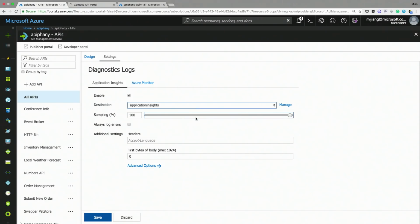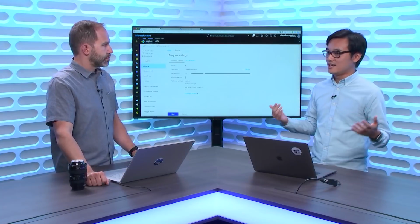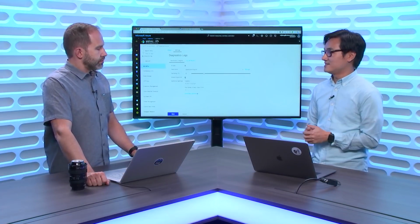I see. So you might turn it down to every other or every 10th if you felt that your APIs were producing too much telemetry. Exactly. And let's say you reduce the sampling rate to 20%, but you still want telemetry when there is an error. Of course. So we have a checkbox here called always log errors. Basically, this allows you to always send telemetry when there's an erroneous condition. For example, if the backend times out, or if the backend returns an unexpected response code.